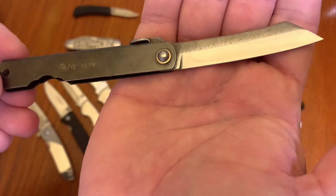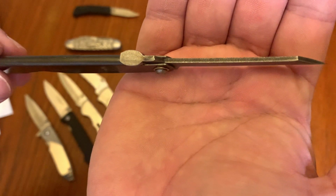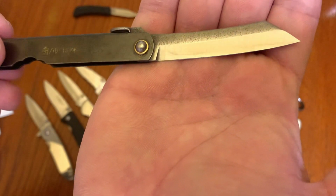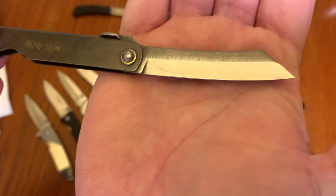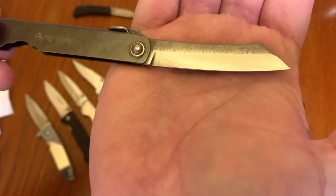And the blade is actually laminated steel. It's got a harder layer of carbon steel in the center, and then softer steels on the outer layers, which allows you to get a hard, sharp edge that will cut well, but it won't be so brittle because those outer layers will be protecting the blade from snapping.